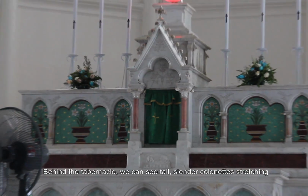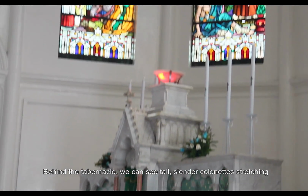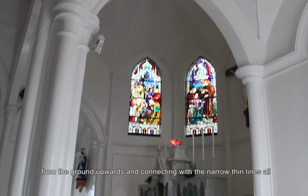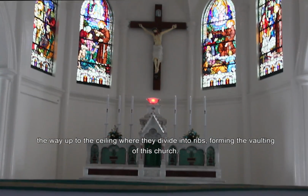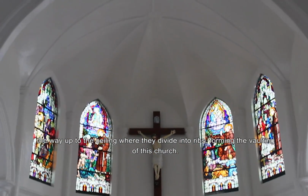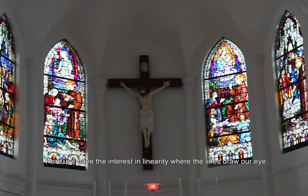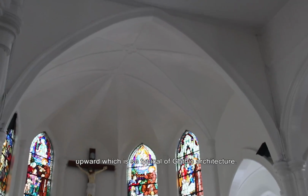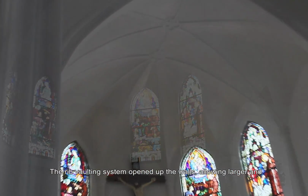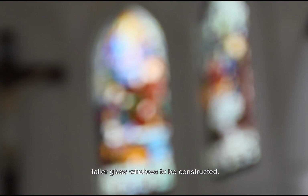altar. Behind the tabernacle, we can see tall, slender colonnades stretching from the ground upwards and connecting with the narrowed, thin lines all the way up to the ceiling, where they divide into ribs, forming the vaulting of this church. Here we have the interest in linearity, where the lines draw our eye upward, which is so typical of Gothic architecture. The rib vaulting system opened up the walls, allowing larger and taller glass windows to be constructed.